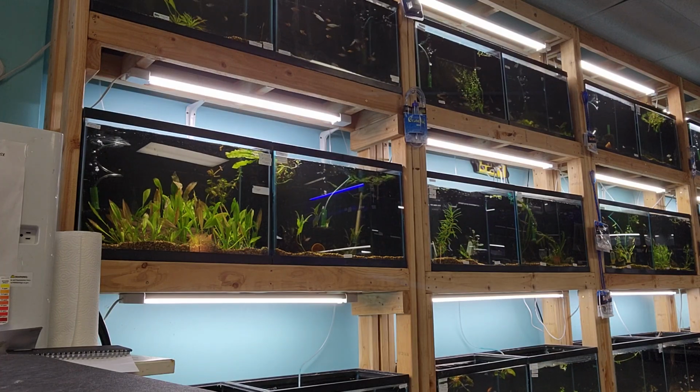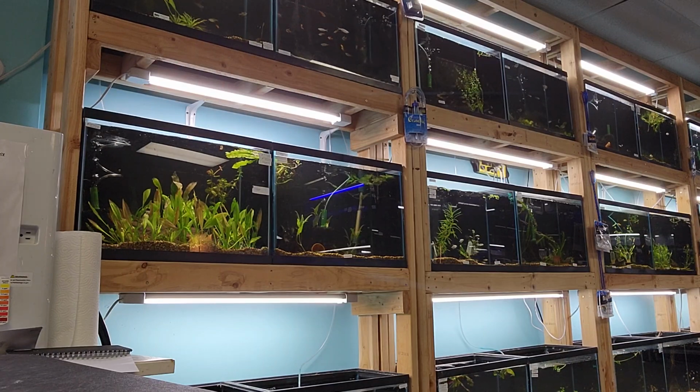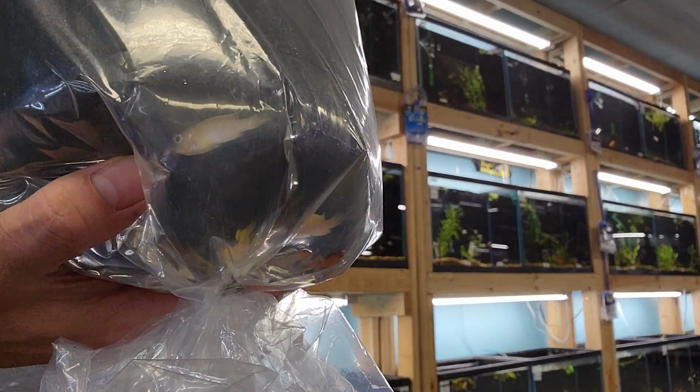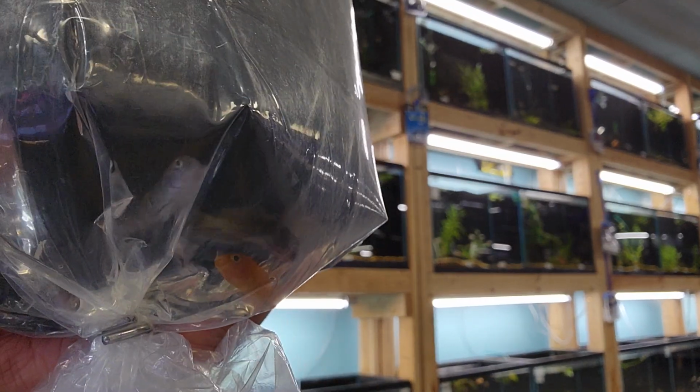Next up is just the ever popular mixed mbuna. Now you turn it over, there's probably going to be a lot of yellow labs and red zebras. Oh, yep, first thing I see is red zebras and yellow labs. Nothing crazy, nothing fancy. Just a lot of nice mbuna.